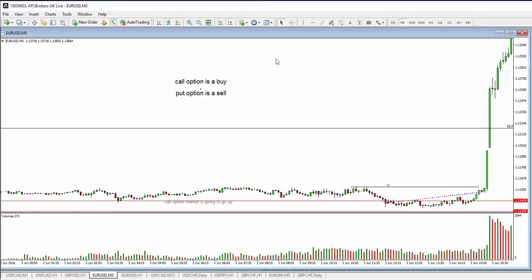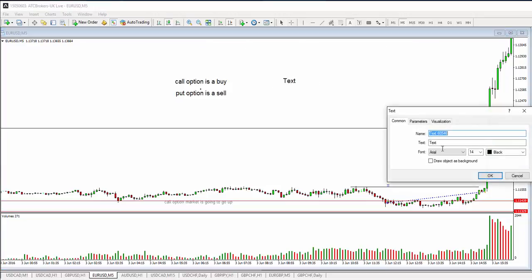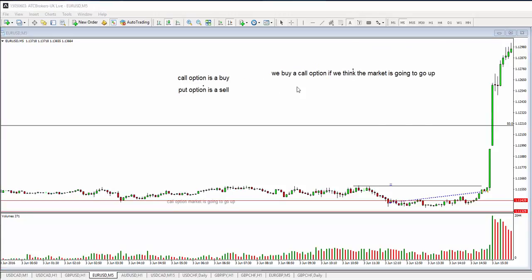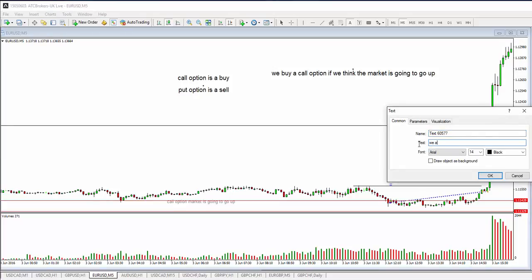Okay, so those are the basics. If we think the market is going to go up, we buy a call option, but we also buy a put option if the market is going to go down.